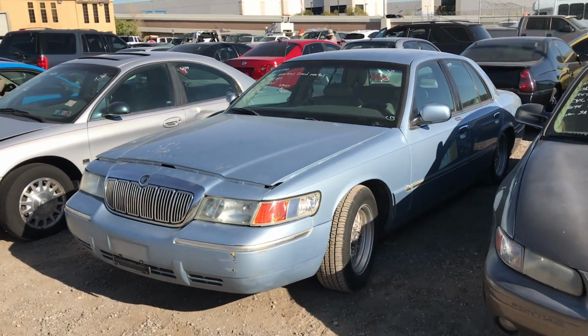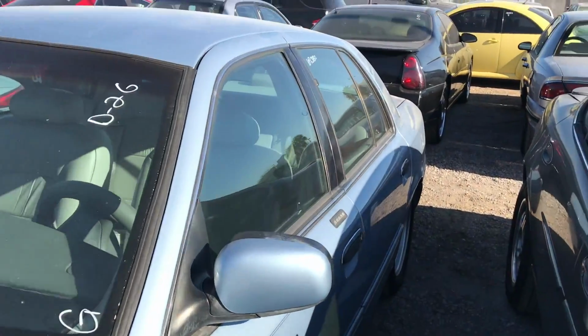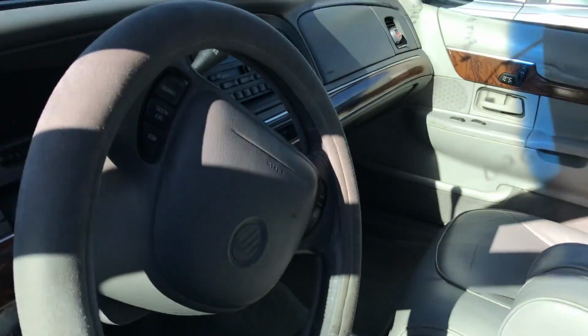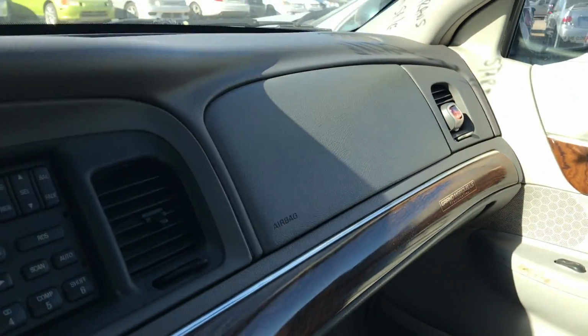Alrighty, we got another 99 Grand Marquis here. This one actually looks to be in fairly good condition. I like the color on it. The color is really bright. I actually should have got this color on my Camaro. It looks really good if you take a look on the inside. Oh man, and it smells really good. I don't know what freshener they got in this thing, but man, it smells really good in here. I want my car to smell just like that. Oh, I think that's that Febreze thing over there. I'm definitely gonna look at that before I walk off.